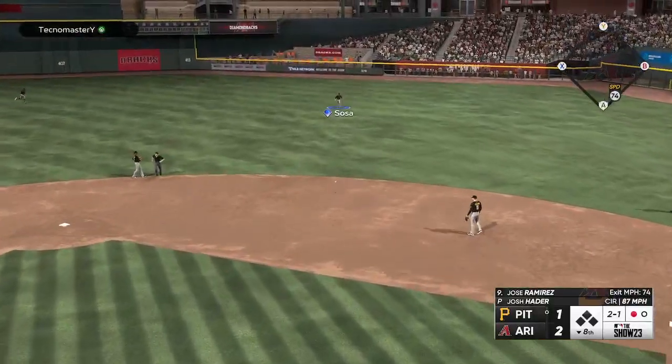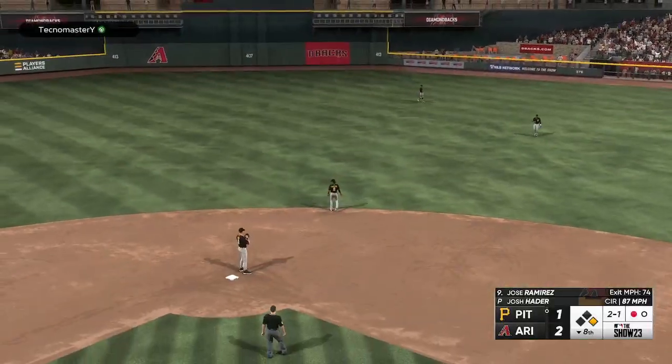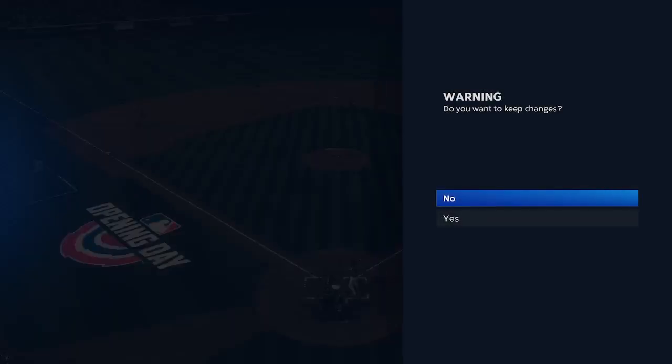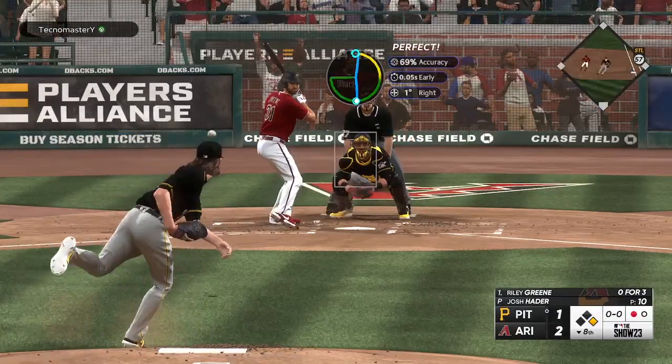The other way, and he beats the shift. Just a simple ground ball the other way. They had eyes on it, man. Sometimes that's all you need to do. Just let the ball travel, put the ball in play, and just hope it finds a hole.